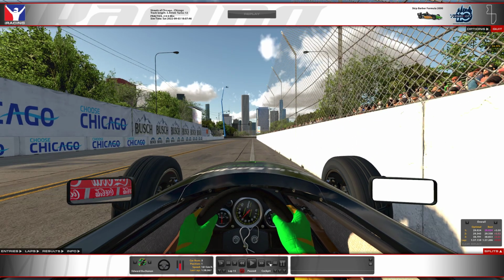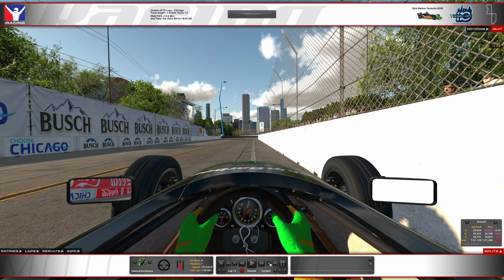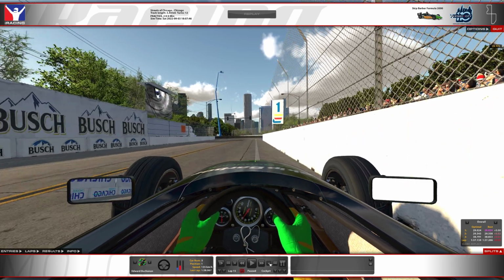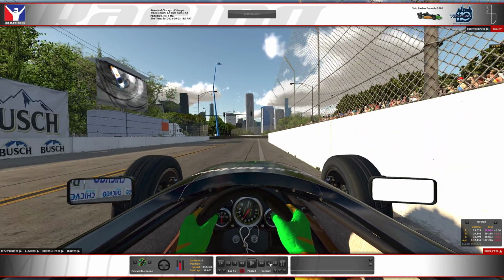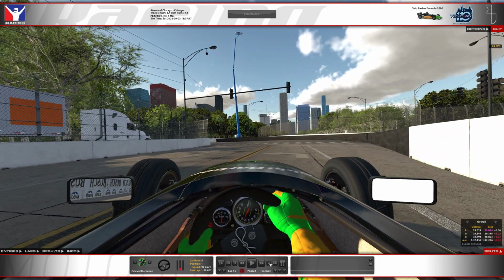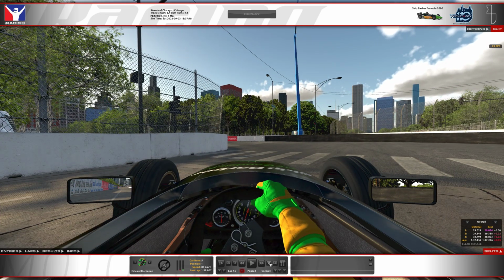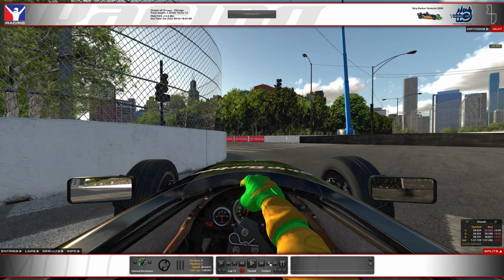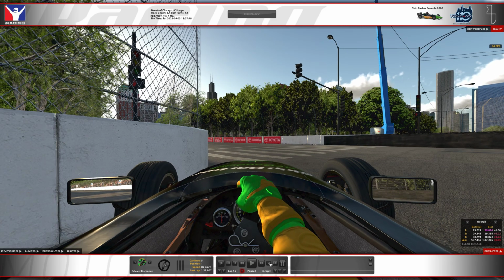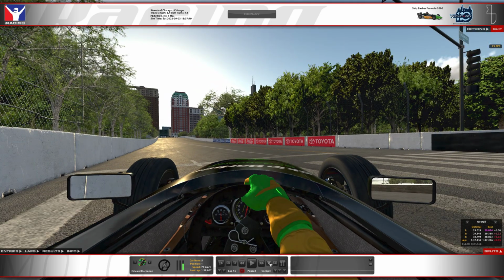This one, especially on cold tires, is pretty easy to lose your back end. So keep that in mind. This is a pretty hard braking zone. Down into first, turn in, and now this gets a little tricky. There's a bump here. You can watch my left tire. There it goes. Hits that pretty hard and it kind of unsettles the car.